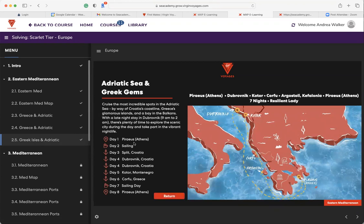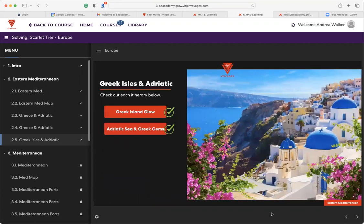And then the Adriatic Sea and Greek gems. Day 1, you start in Piraeus. You'll have a day sailing. Then you'll hit Croatia and spend a little bit of time in Croatia. I'm not quite sure I understand day 4. Then you'll sail on to Kotor, Montenegro, Corfu, Greece, a day at sea, and then back to Piraeus.